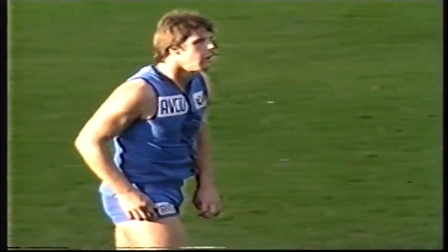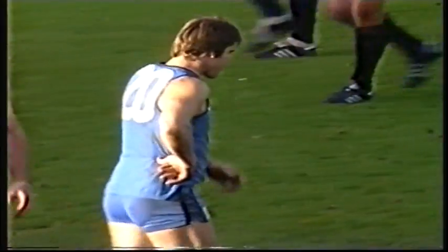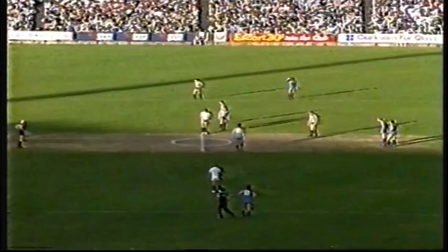Well, as we mentioned, they weren't looking for him in the second quarter and at the start of this third quarter. But on that occasion, when Smith got the ball on the half-forward line, he put out a beautiful pass right out in front of Wilmot, where he could use his pace to get there first. And he booted his 6, and they lead by 6 points.